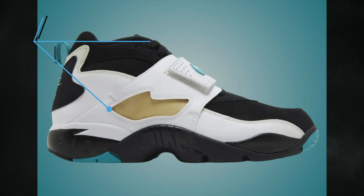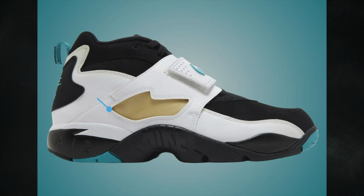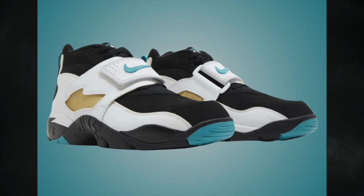You may or may not have seen this information going around, but I'm here to confirm that the Nike Air Diamond Turf Emerald will return in 2025, specifically in fall. Now, Deion Sanders is going to have a pretty strong year for releases next year. Three OG colorways are returning. We have the Ravens pair, which is being called Ravens by the brand. I know the Ravens weren't a team when that pair initially dropped. We have the Falcons pair, which I recently talked about in this video. And now we have the OG Emerald, which I like a lot. I think it's a really dope colorway.